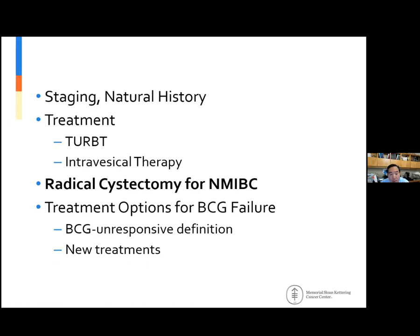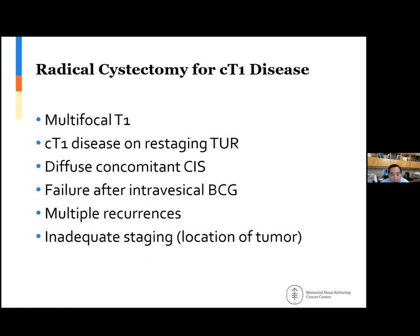So I'm going to talk about, for one slide, radical cystectomy for non-muscle invasive disease. It's a topic that you could spend a whole hour on, but I'll leave that for another day or someone else to give. But there are frequently scenarios in which you consider radical cystectomy for non-muscle invasive disease. For high risk T1 disease, radical cystectomy is often considered. High risk T1 would be multifocal invasive disease or residual invasive disease when you restage the patient. Those are high risk features, and there are studies showing that they're high risk features. If there's diffuse CIS in the bladder along with high grade T1, you want to consider cystectomy.